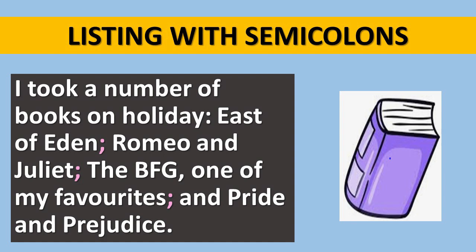So now we have, I took a number of books on holiday: East of Eden; Romeo and Juliet; BFG, one of my favourites; and Pride and Prejudice. And it is correct to have a semicolon and then "and" afterwards, formatted that way. That's known as the Oxford semicolon. So that's a list using semicolons to reduce and clear up any ambiguity.